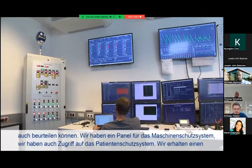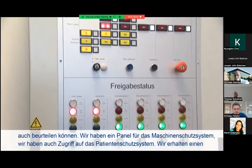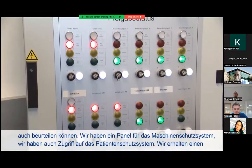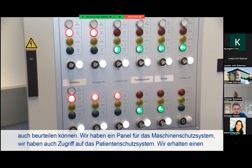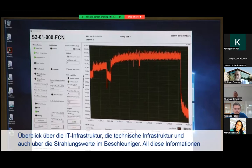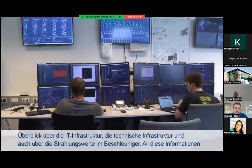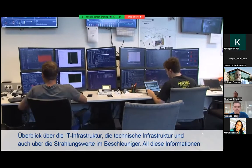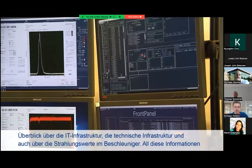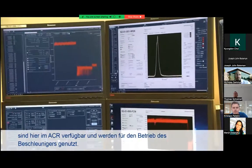Then we have other means here, for instance, a panel for the machine protection system. We have access to the patient protection system as well. We get an overview of the IT infrastructure, the technical infrastructure, and also the radiation levels inside the accelerator.